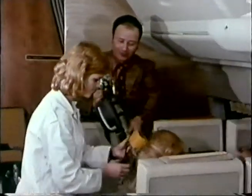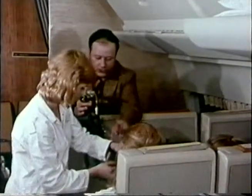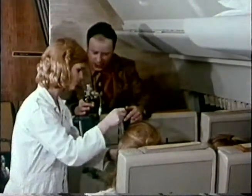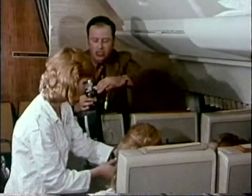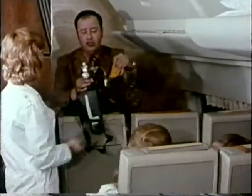The face mask must be placed firmly over the nose and mouth of the passenger, and, if necessary, the mask can be held in place by an elastic band which fits over the head. With the mask fastened in place, the passenger can be left on oxygen for as long as is deemed necessary.